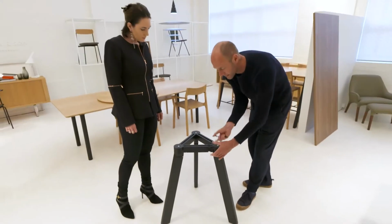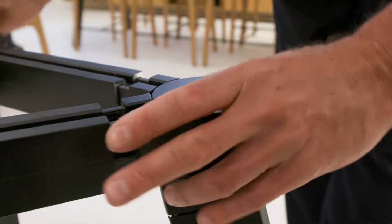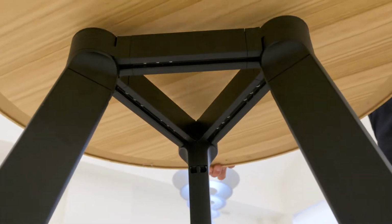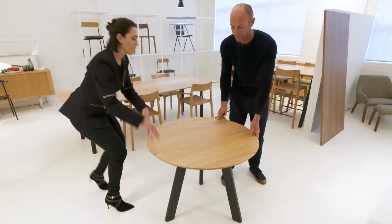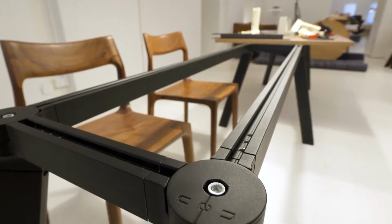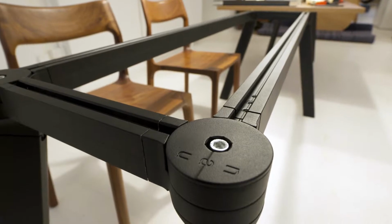Change the 90 degrees to the 60 degrees, tighten it all up, fix the tabletop from underneath with some screws. And mission accomplished. I can see now why it's named Chameleon, able to adapt to any environment. In our disposable society, this deceptively simple design is quietly fighting the battle against landfill, one office space at a time.